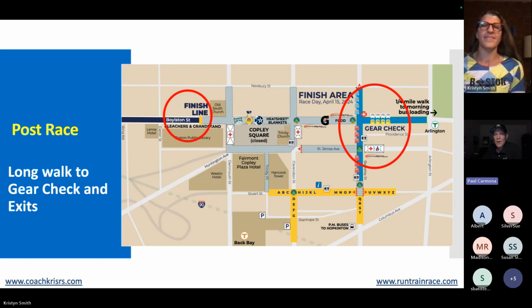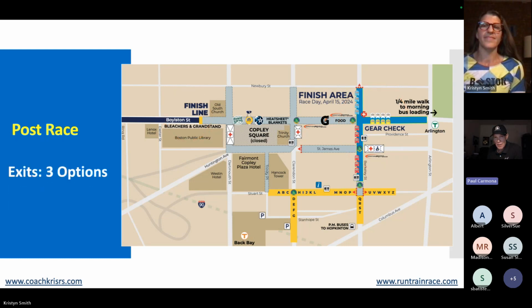So by the time you get all the way to the end there, inside that red circle on the right at gear check, you've walked a pretty good distance. One thing to keep in mind here is almost every year that I've done this, the temperature drops in this area. It's not your imagination because you just ran a marathon and your body's cooling.